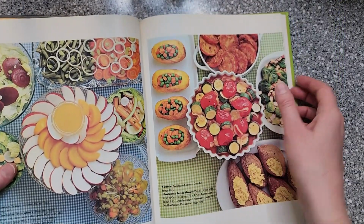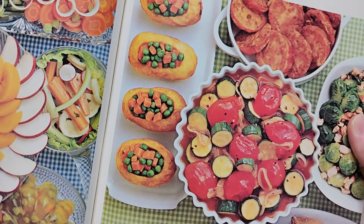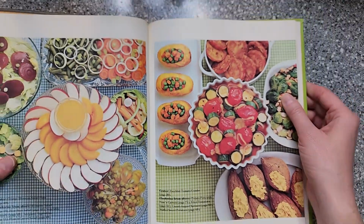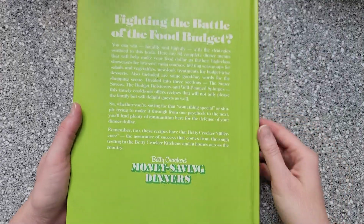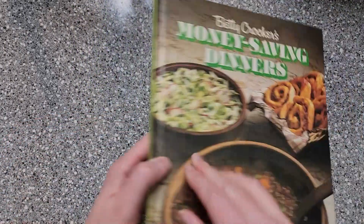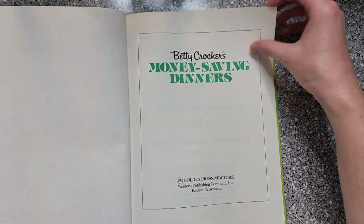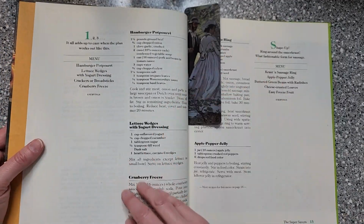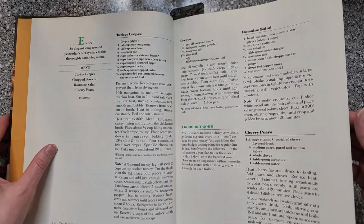I thought this was an interesting idea. We've got potatoes stuffed with those infamous peas and carrots, but at least they're not in gelatin. So there you go, Betty Crocker's money-saving dinners from 1973 and then later 1981. I'm not really sure if I would actually recommend this one. I think it's fun to look at, but whether you would actually cook a lot out of this, I kind of have my doubts.